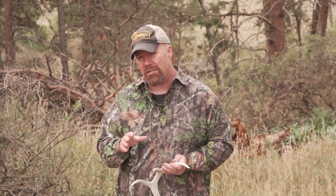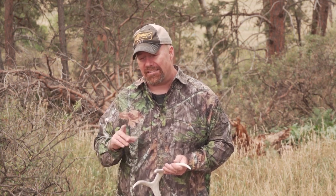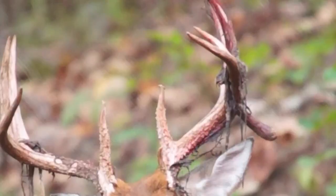And like I said, about August 10th, August 15th, in most parts of the country, you're going to see that graying appearance of the velvet. It's going to signal to you that the buck is about ready to peel.